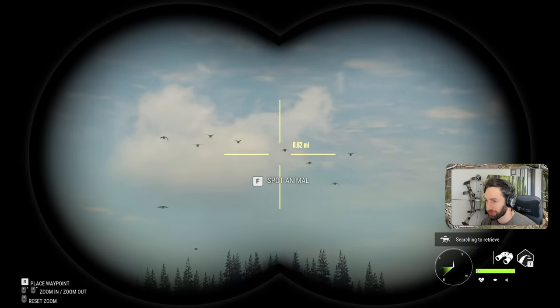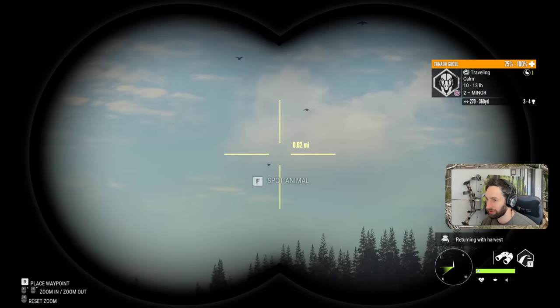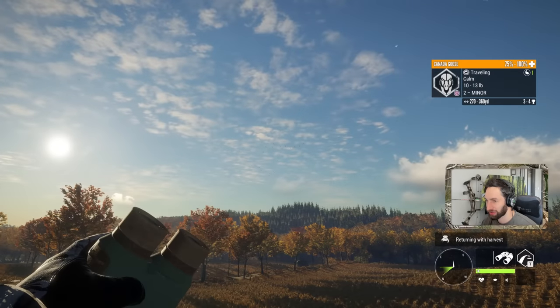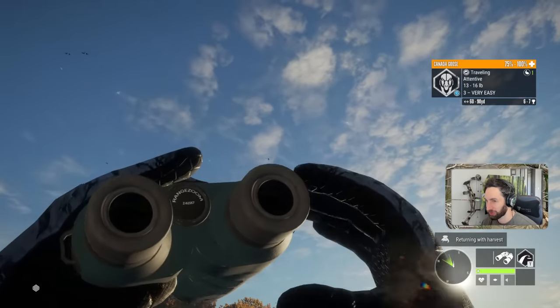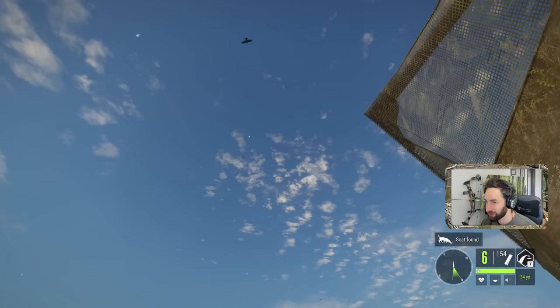Oh, look at what's coming in. Another flock. And another flock. I feel like there's way more geese now than what there used to be. This is unbelievable. Oh, that goose is right on our head. We're taking this one.